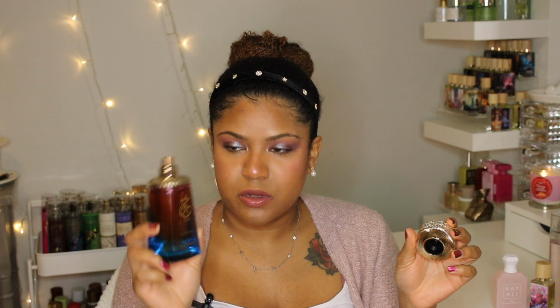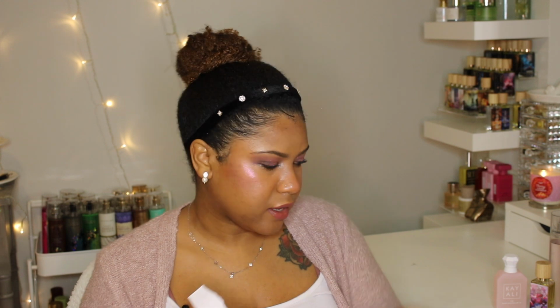I have here the Kayali Confection. This is the one that is supposed to be a dupe of Kayali Candy Rock Sugar, which I did buy, you guys, but I ended up returning it because I just felt like I wasn't in love with it. Then I missed it, like I do with every Kayali perfume I've ever owned, and I was like, you know, I want it. So I just ended up getting the dupe of it. The Candy Rock Sugar is much more perfumey.